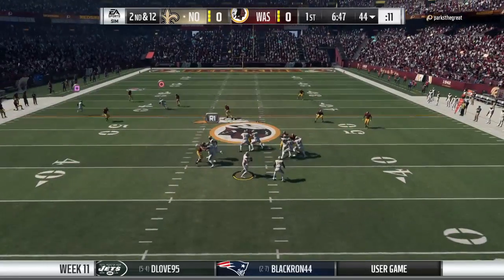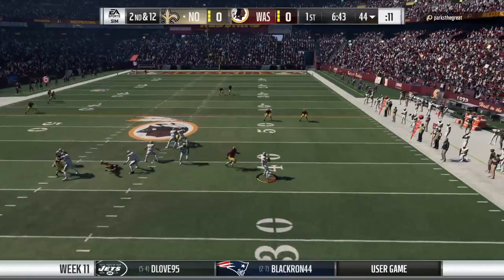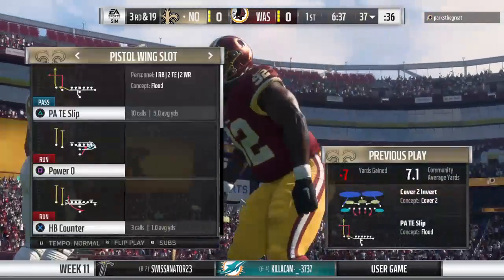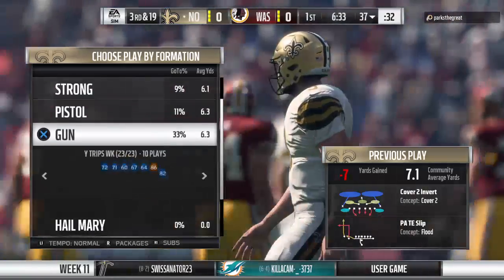Now a play fake and it's Stafford. Now he steps away, and he will go down outside of the pocket for a sack. Tried to get away, but could not. Stacy McGee breaking through to get him for a loss of 7.